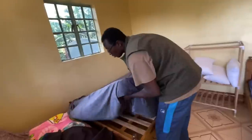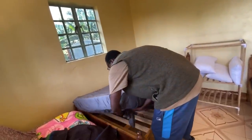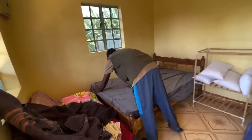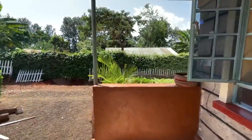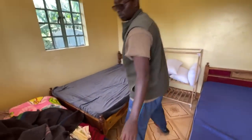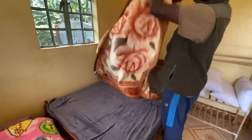We are prepping the room for the person who's coming to help harvest. This is a guest room that we have. It's right here near the gate. The other side is the storage room and a little office space. And then, yeah, we're just preparing so that he has a nice place to stay.